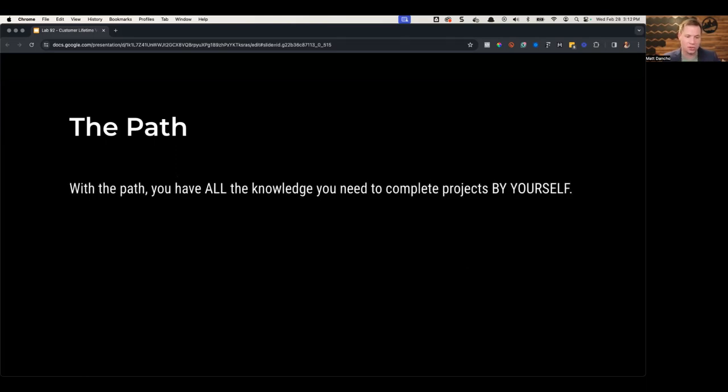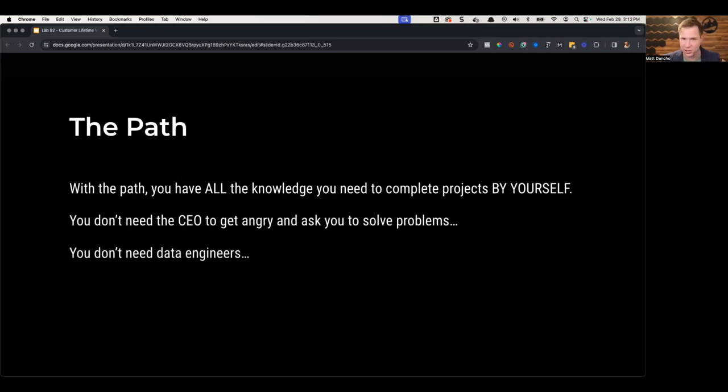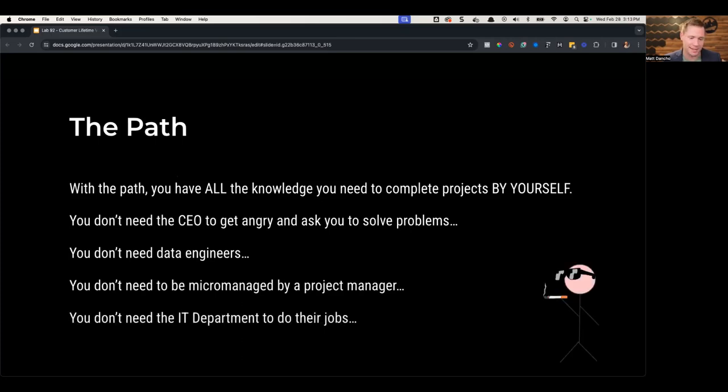So with the path, you have all the knowledge to complete projects by yourself. You don't need a CEO to get angry and ask you to solve problems. You don't need data engineers to be able to wrangle data. You don't need to be micromanaged by a project manager. You can do your own project management. And you don't need the IT department and IT man here smoking a cigarette, acting Mr. Cool, to do their job either. You can do it yourself.